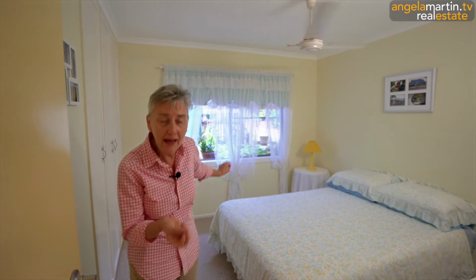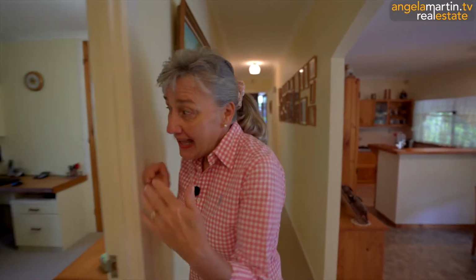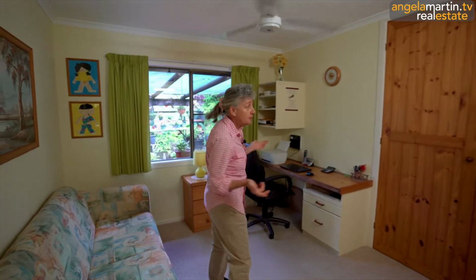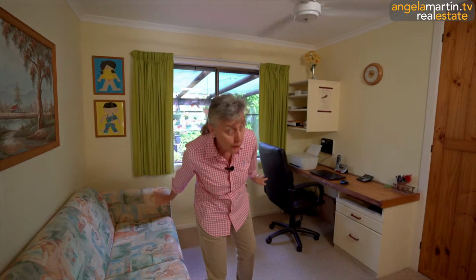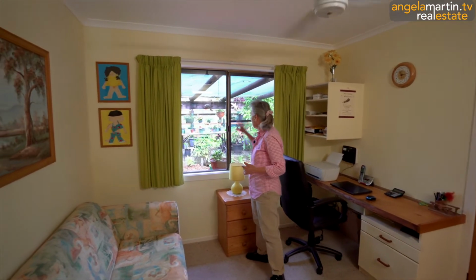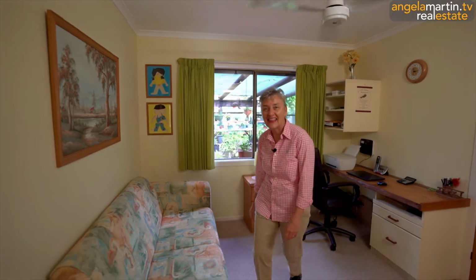The current owners love plants. I love plants, and all the windows actually have got brilliant views out onto the garden, or that little spot up there where you can do your germination of all your new seedlings. Currently used as an office, but again could be a bedroom without any problem. Well, it is a bedroom, and again, if you have a look, I don't know if you can see with the light change, but plenty of just gorgeous plants out there, again ready just for you to get your little hands dirty.